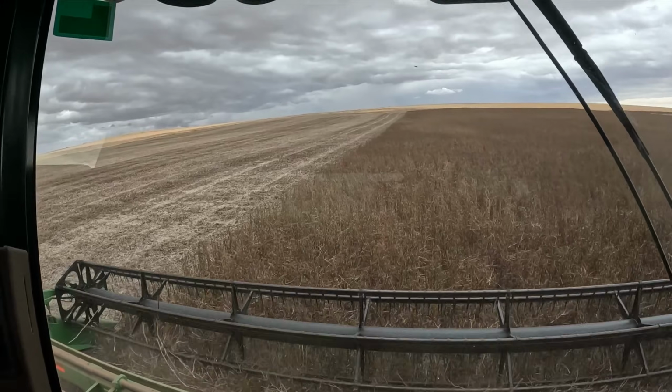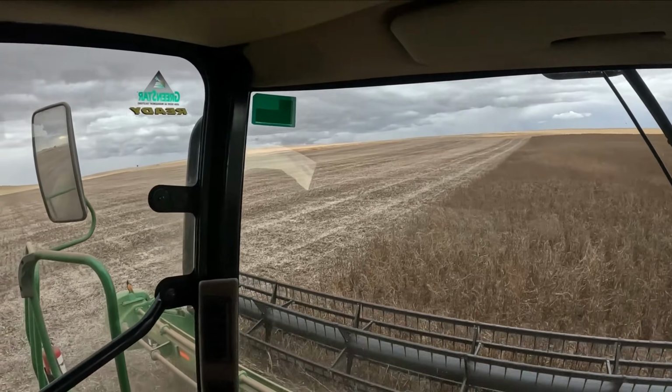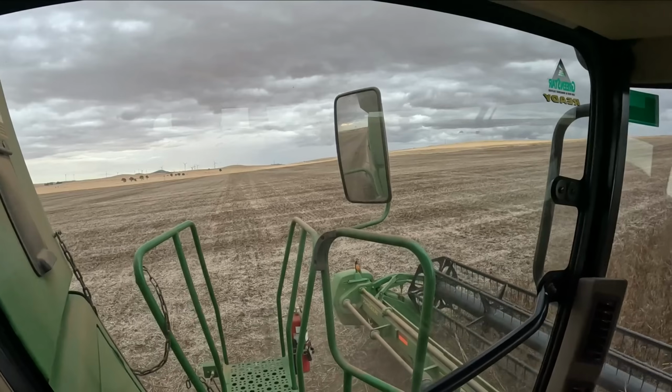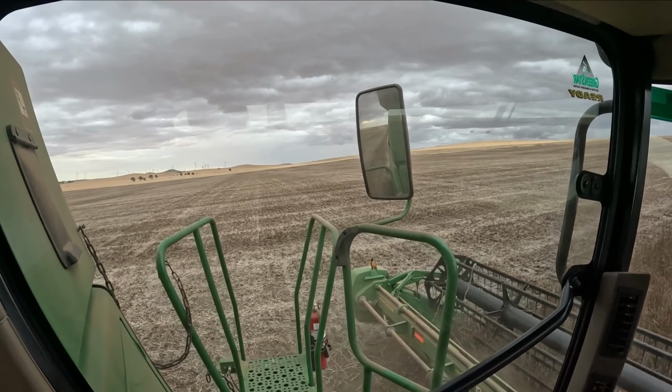Well, this weather has been closing in on us all afternoon. It's now out to the east there. It has been looking quite threatening, but it has managed to avoid us so far, which, hey, I won't say no to that. Especially while there's still beans here to be harvested and there's still space to put them in.